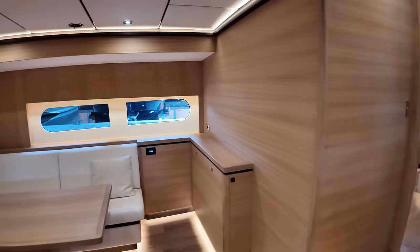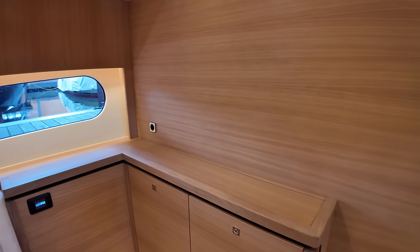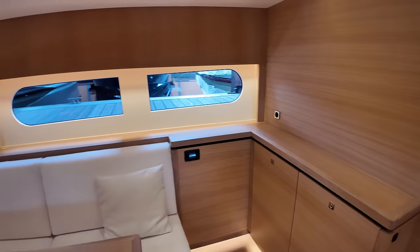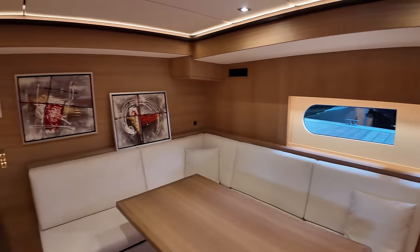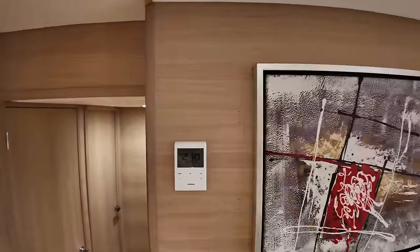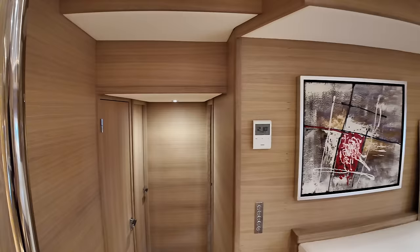Another thing to point out is when you're sat over here on this L-shaped seating area, we do have another TV that is recessed into that cabinetry as well. So you can come down here and watch some telly if that's what you want to do as well. Over here on this bulkhead, another control for the air conditioning. Back aft is where we find the guest accommodation.